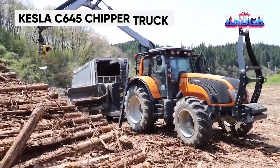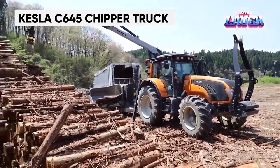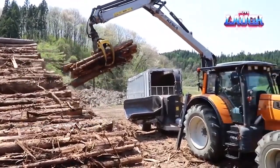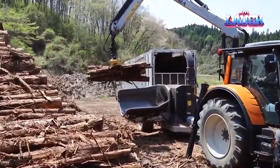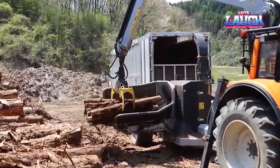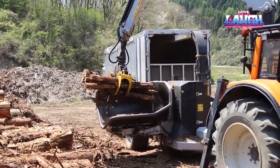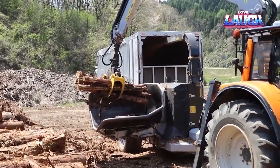Now we come to the Kesla C645 chipper truck, a two-in-one machine that streamlines the chipping process. The C645 chipper itself is a powerful unit mounted directly onto a sturdy truck chassis. This eliminates the need for a separate trailer, making transportation and setup more efficient.